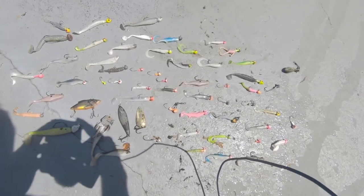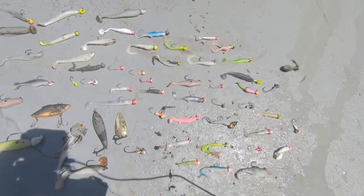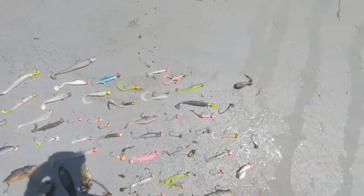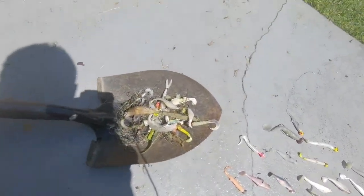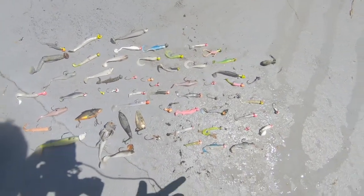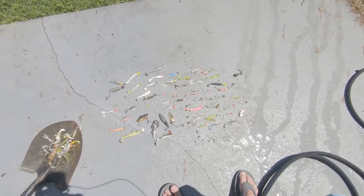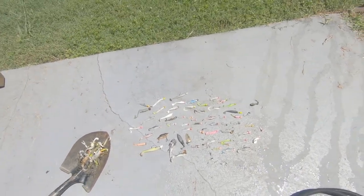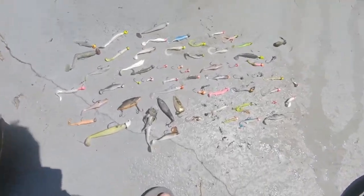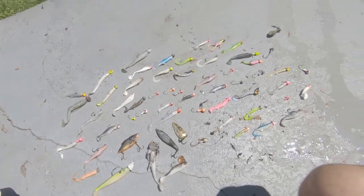Alright guys, here we are. This is the collection. This is everything we recovered, minus what we have to throw away, what was no good. So some of these, I gotta bend the hooks back, some of them got a little bent out, which I've had happen before. And I've still used some like that, and they function just fine as long as you don't get too big of fish. So I think we'll be all right. It's just on some of the smaller ones.